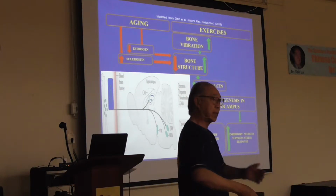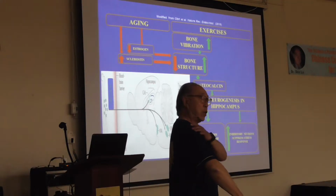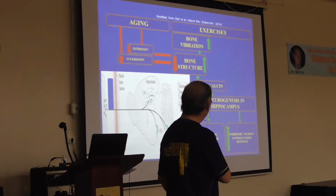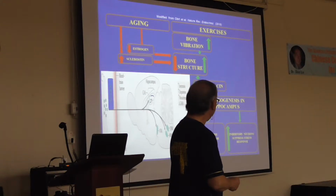But when you do this, you will shake up the bone structure of the upper body, and you would activate this pathway to give you better memory and better ability to suppress stress.